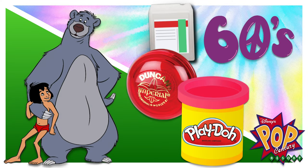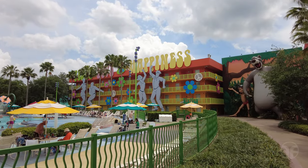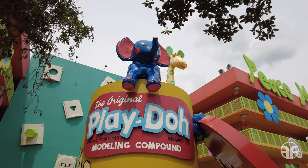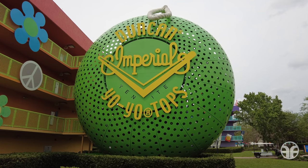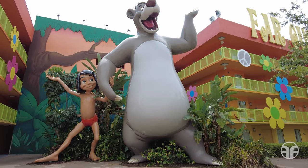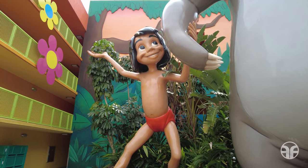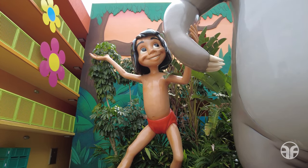We're in the 60s, man. The bright yellow buildings of the 1960s section are decorated with peace signs, day glow flowers, and icons of toys and movies from the decade, including Play-Doh, The Jungle Book, and the 37-foot-tall Duncan Imperial yo-yo tops. There's Baloo, the 35-foot-tall, fun-loving, and good-natured bear who becomes the best friend of a man-cub, the 19-foot-tall Mowgli from the 1967 animated feature film, The Jungle Book.